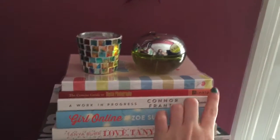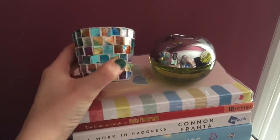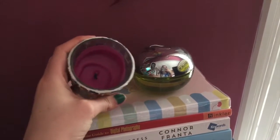Up the top is this cute little ice cream notepad diary thing from Kiki K. I mainly put it there because I like what that looks like, and it sort of matches the pastel in there. And on top of that is this Ishka candle, which I really like the colors on, and my dad told me it's tacky, but I really like it, but I hate the scent of this in here.